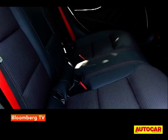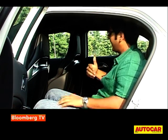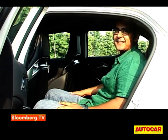But it's not perfect. Now, much like the standard GLA, the GLA-45 AMG is also not very generous when it comes to seating space for the rear seat occupants. Headroom is slightly limited and the cabin is also not really wide enough to host three. But you wouldn't really buy a GLA, or for that matter, a GLA with an AMG badge on it to sit in the back seat.